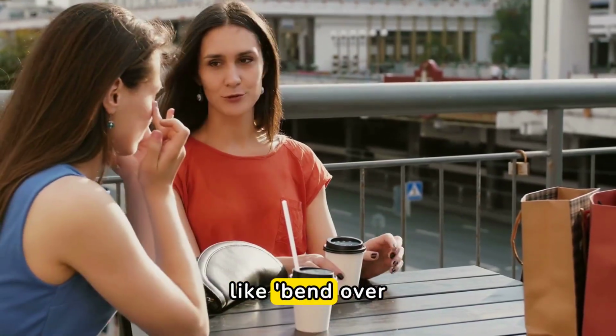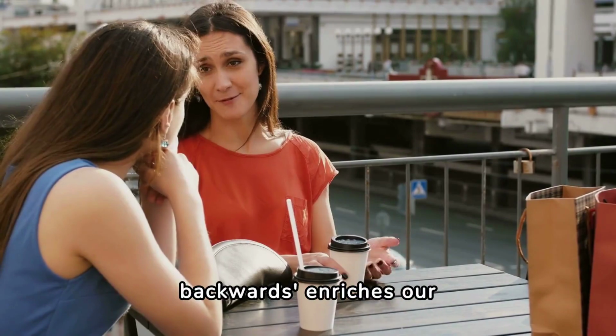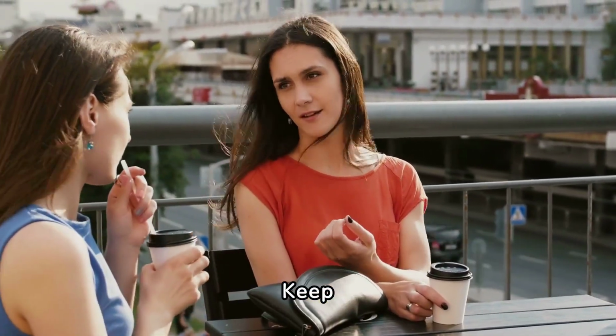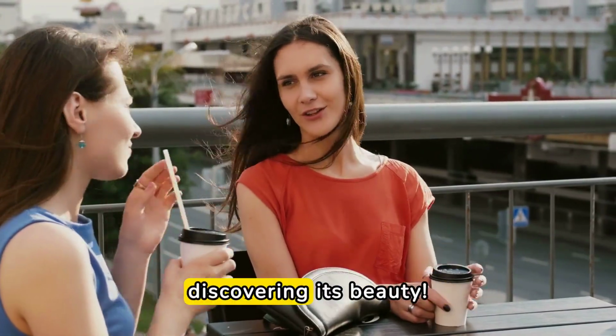Understanding idioms like bend over backwards enriches our communication, making it colorful and effective. Keep exploring language, and you'll keep discovering its beauty.